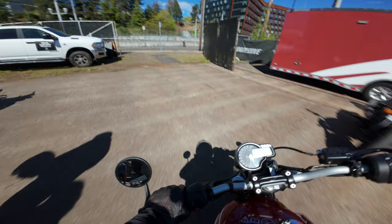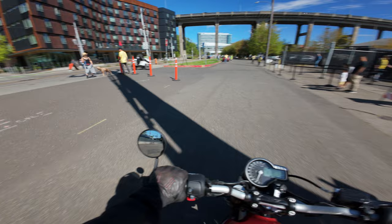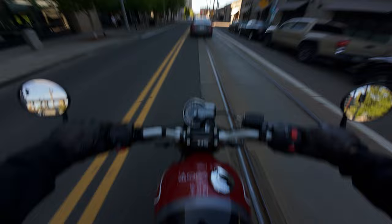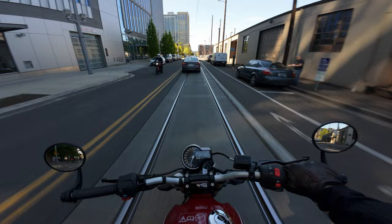Okay. Wow. Okay. This is different than the Scrambler. But, ooh. It feels nice and nimble. Approachable. Okay. So far, the gearing doesn't feel dramatically different. It certainly does feel a little different, but I thought it would be a little bit more dramatic than that. Boy, right off the bat, I could tell you this would be a fantastic city bike. Oh, yeah. Oh, it's nice and light.